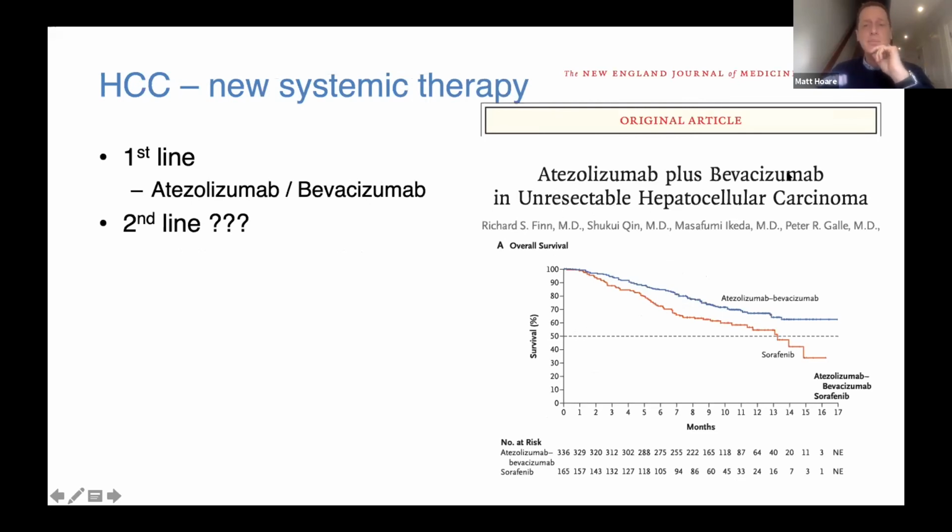So atezolizumab and bevacizumab. Atezolizumab modulates the PD-1 pathway, which many of you will have heard of great successes in melanoma, and bevacizumab, otherwise known as Avastin, has a track record in breast cancer. So the combination of the two, what you can see here in this Kaplan-Meier curve is the sorafenib treated patients. You can see a 50% survival at about 13 months, exactly the same as we're seeing in our patients in Cambridge.